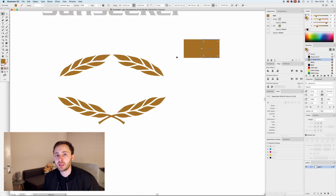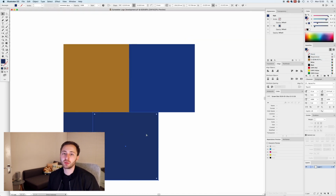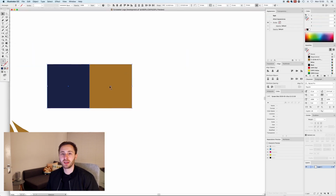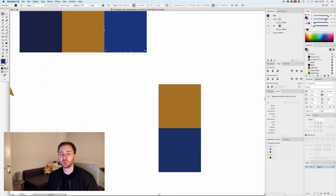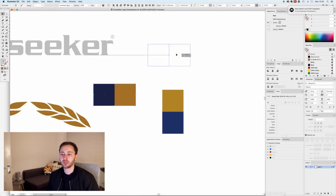So I started out in Adobe Illustrator getting our colour palette straight. I wanted to use a nice deep blue and also a nice rich gold, so I had two different variants of them. I thought a nice navy blue just looks classic, looks kind of like royal, premium, prestigious, and obviously gold is kind of the complementary colour to that, so I thought that worked well.